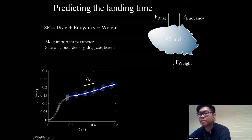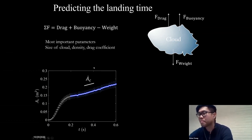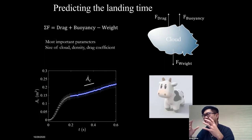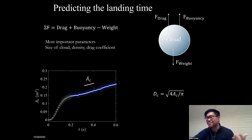If we look at this area, it starts to increase, and we have this transient region where it increases very rapidly. But after about 0.2 seconds, the cloud detaches from our droplet generator and the area increases very linearly. We're at this steady state regime. But the issue here is that this droplet cloud is very complicated. It's a very complex shape with turbulent interactions inside of it. So we make this common physics joke of a spherical cloud, and we try to apply this to our cloud. What we end up with is using this area equation to find the diameter of our cloud, assuming that our cloud is a sphere.